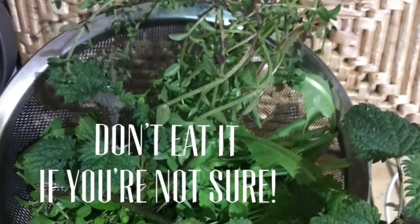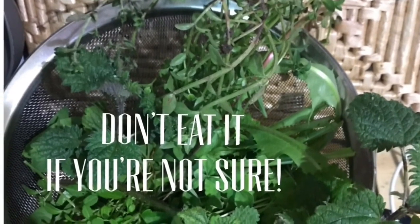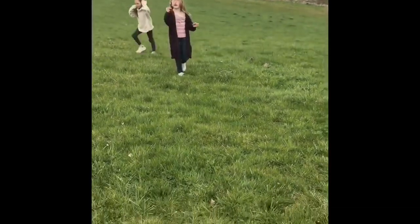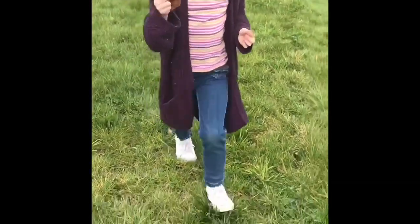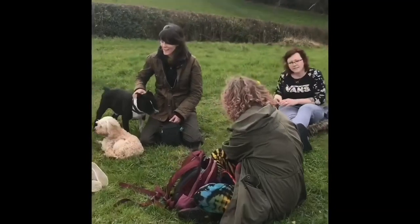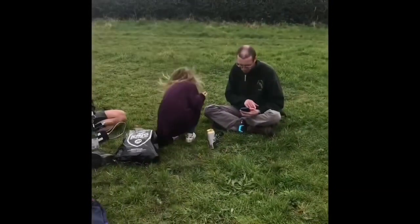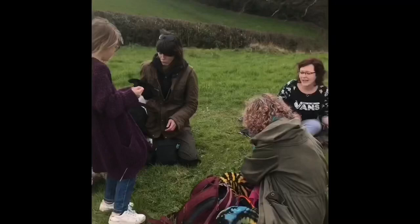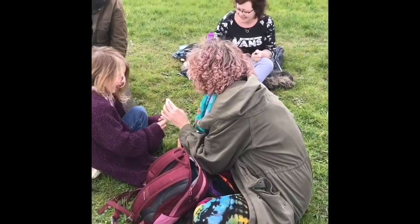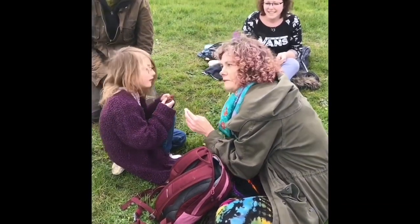Avoid areas of high pollution where they might have used pesticides, and pick as high as you can to avoid where animals might have sprayed. Do not pick endangered species. Please always make sure that you only take as much as you need. Leave some for the creepy crawlies and the birds. And it is advisable to leave your foraged finds outside for at least half an hour in a cool place so that any of those creepy crawlies can find a new home. And always thoroughly wash your findings before you use them.